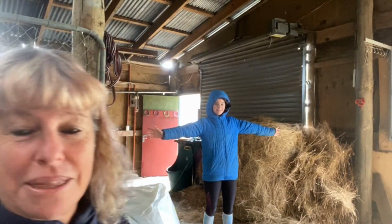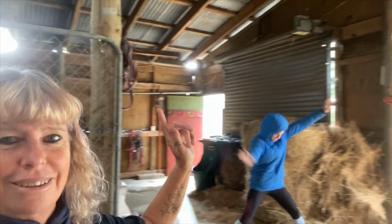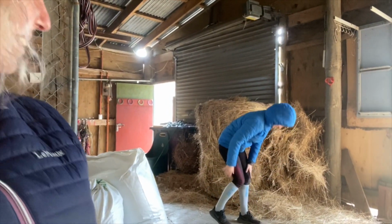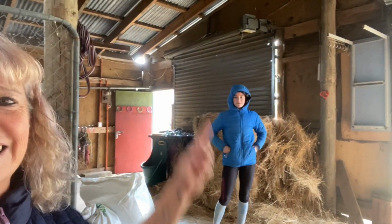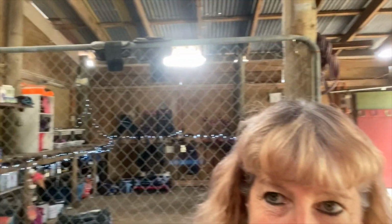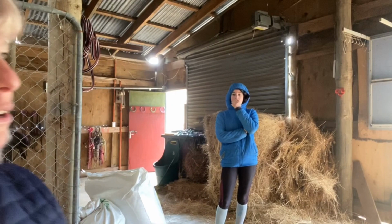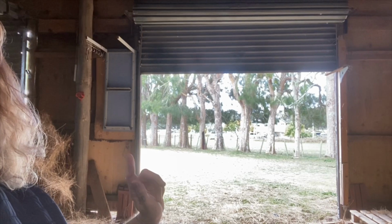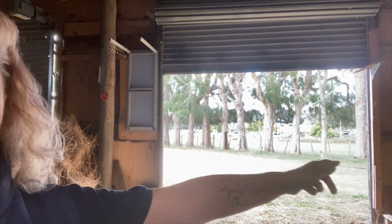But also we're going to set it up, we're going to put a gate across. The gate's going to go from here to that post, and it'll just be a half gate. It won't be a full one like this big one behind us. And then we're also going to get a gate to go across the door, from here to there, and the roller door will still come down.